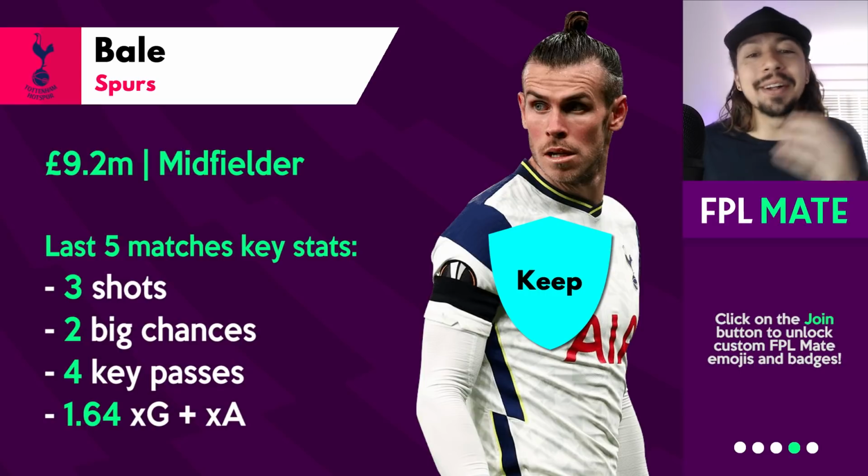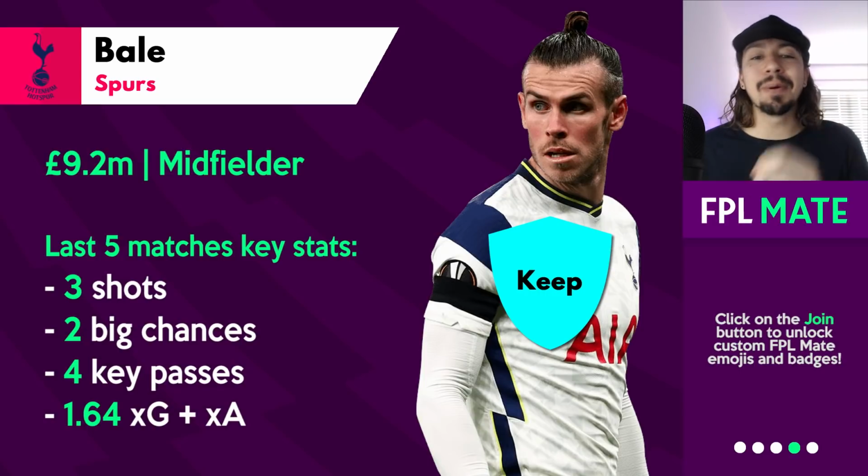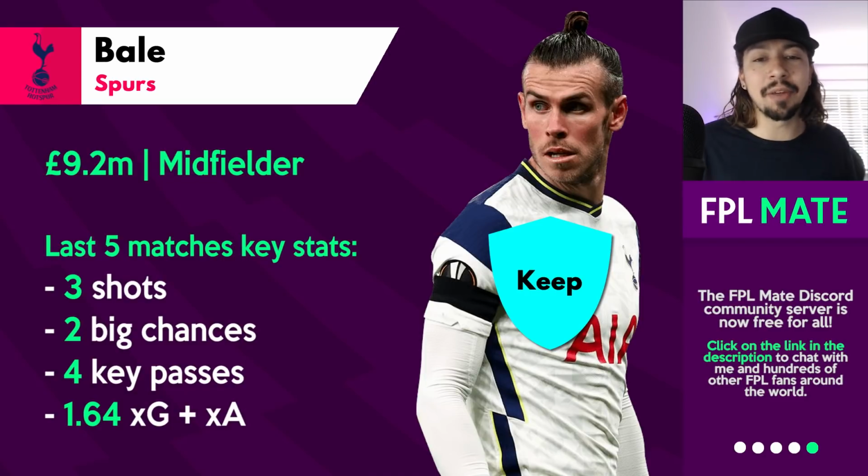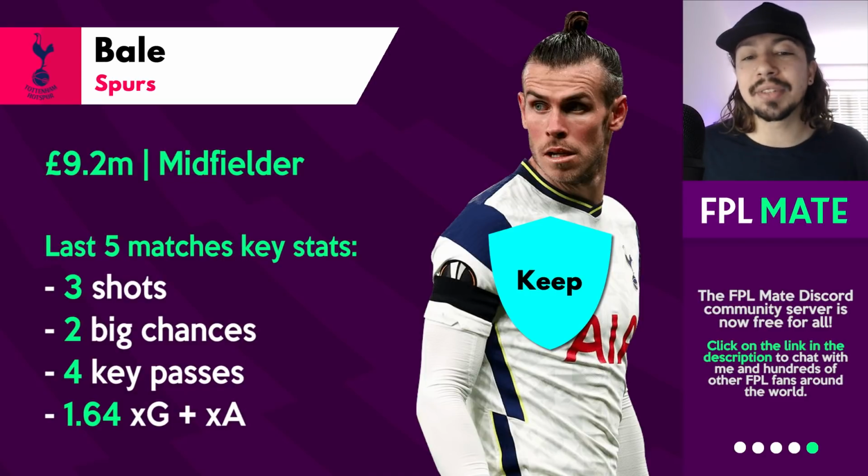And I think the word of the day here is rotation. So Spurs have 2 fixtures in game week 32. The first is on Friday, the next is the following Wednesday, and then just a couple of days after that, on Sunday, Spurs play their League Cup final game against Man City.